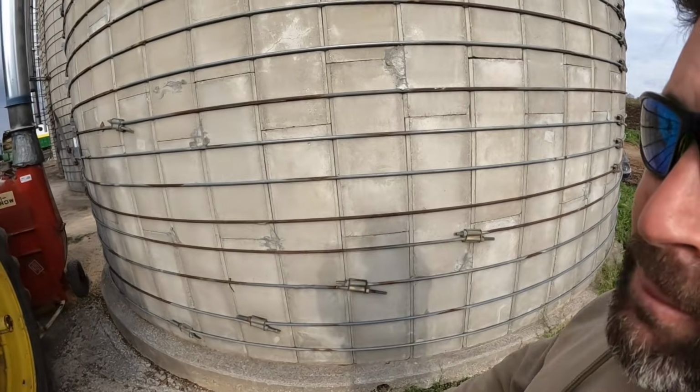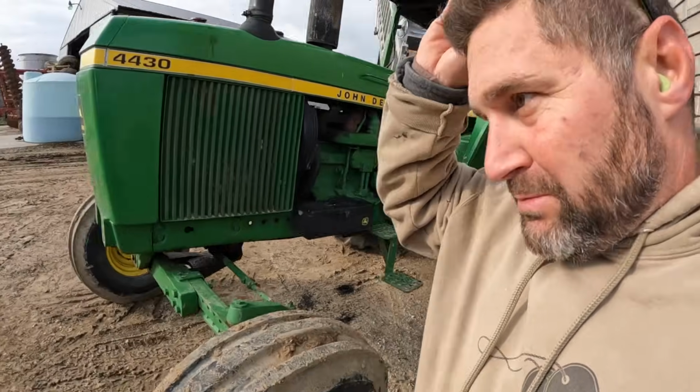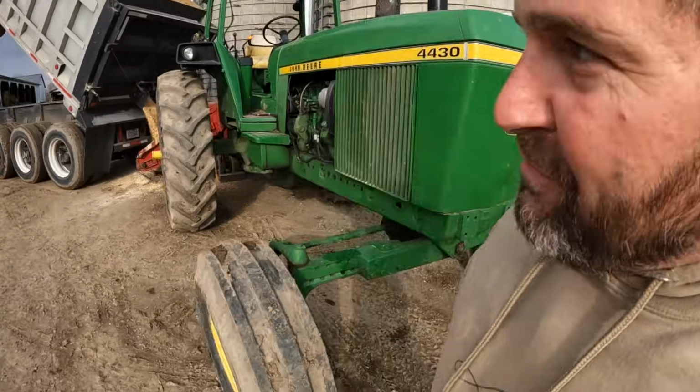Another truck about empty. We're going in fast. Good. Forgot how good and efficient this was.